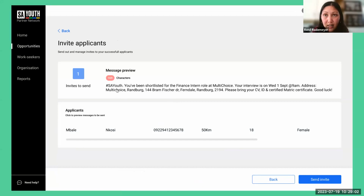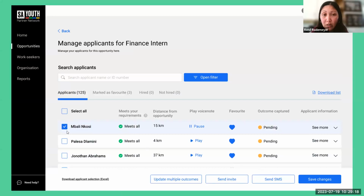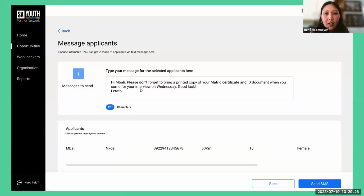It always starts with hashtag SAYouth. The work seeker will get an SMS with the link that they need to click on, and they can opt in or opt out of that interview, and you'll be able to see that on the applicant list as well. You can also send an SMS. So maybe you haven't set up an interview slot, but you just want to send an SMS around it. Again, select that person, click on send SMS, and this is a free text section where you're able to type a message to a young person with a maximum of 303 characters. And you can say, don't forget to bring your certificate, or this is the details of your interview, etc.